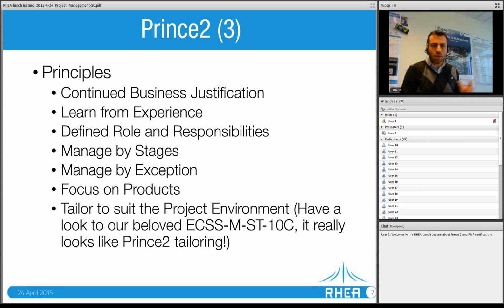Now, these things are always growing. It depends a bit also on the size of the organization. It can be done in a practical way and not formal. In other, bigger organizations, there is really a formal check of the lessons learned from previous projects. But learn from experience is one of the main principles of Prince2.